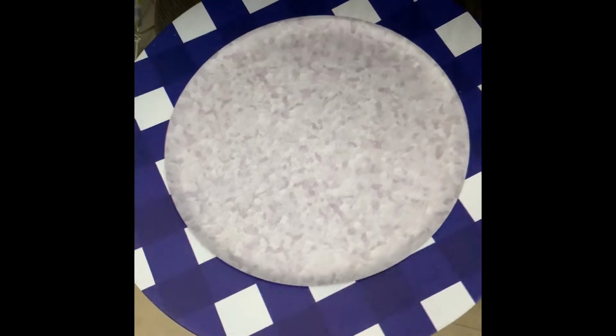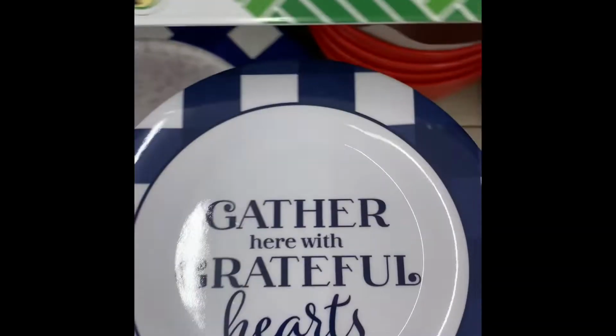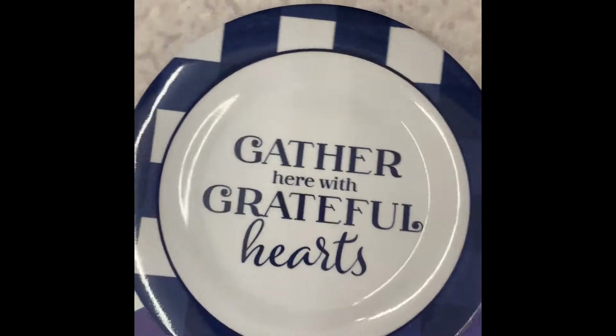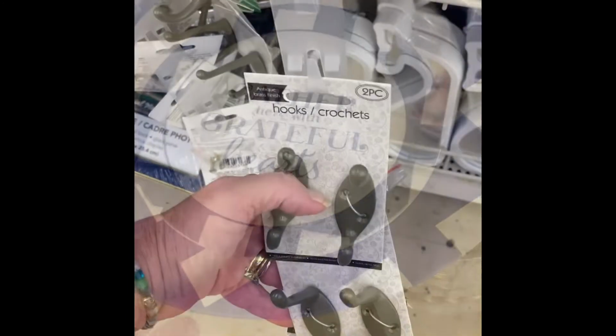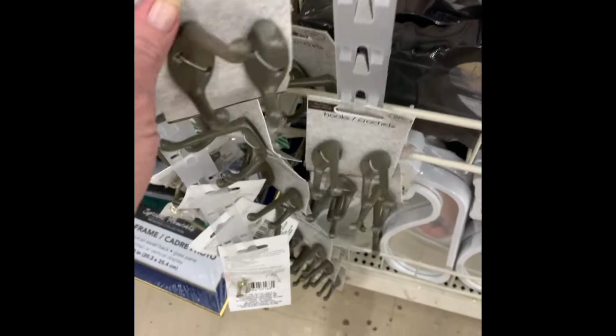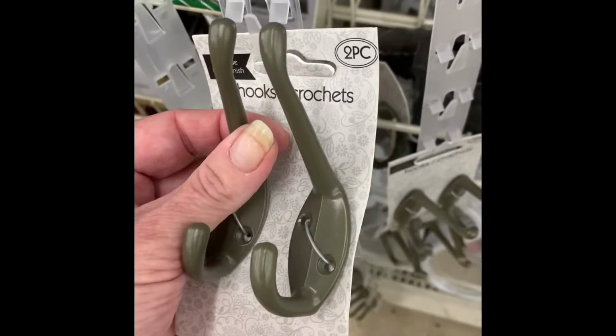I have some new blue buffalo check charger plates and little plates that would be cute with it. This one says, gather here with grateful hearts. Those are new. Hooks are new at the Dollar Tree. They're very, very heavy. Very, very thick and sturdy and heavy and metal.